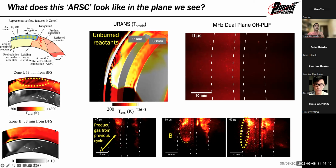So in my OH-PLIF, here are all my expectations. First, I should see the OH-PLIF lead in the injection near field at that combustion zone. The second thing I should see is the combustion zone catching near the outer wall. The third thing I should see over time is a gap in OH signal in the injection near field. And the fourth thing I should see is another combustion zone attack those unburned reactants at a later time and fill the whole area up with reactants.